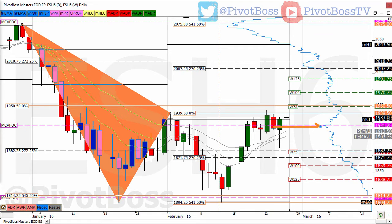Now you can see prices sitting right above the 1921 MCVPOC, and that's important. Price is sitting above that zone. We're still in a key range though. We haven't really broken out of this range in a short-term view, but any push beyond 1950 now and holding above 1921 would suggest a continuation into the upside key targets here. We have obviously 1950 as the next one above, then 70 and 91, and those could easily be reached upon a push through that 1939 half. So that's still an important zone to watch out for.